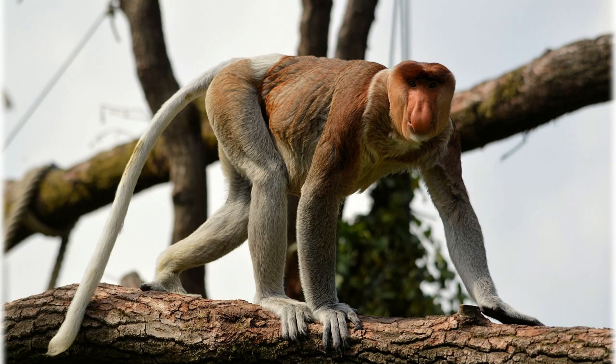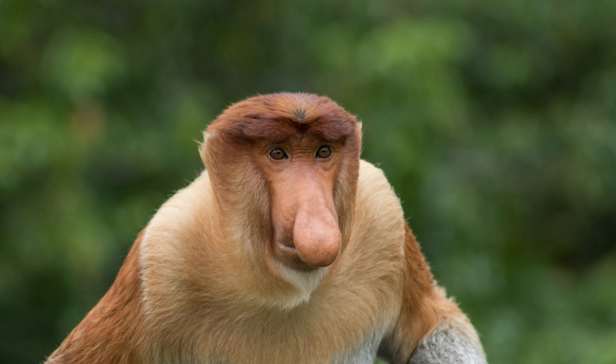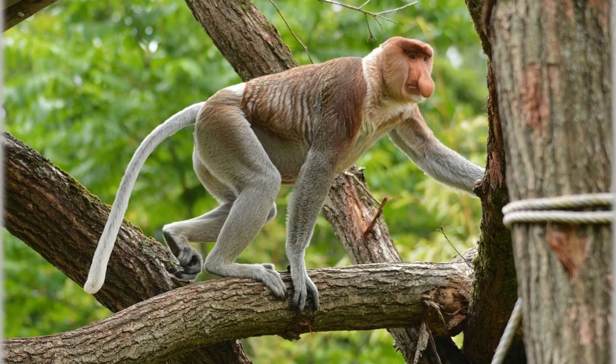The reproductive dynamics of proboscis monkeys are fascinating. The females usually give birth to a single offspring, and the gestation period is around 166 days. The young monkeys are cared for by the mother and other members of the troop. The presence of the large-nosed, dominant male is crucial for the protection and cohesion of the group.